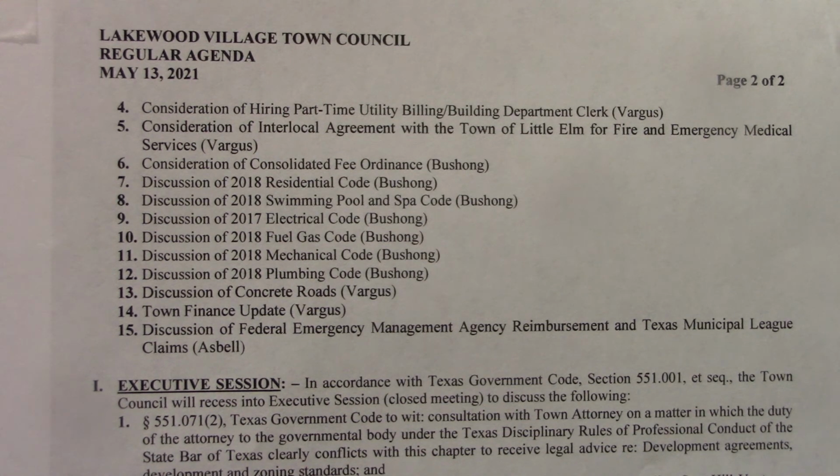And the rest I'm going off of memory. Mechanical code, I don't remember the... I don't remember talking about much in sanitary or plumbing. No, I think they were pretty much straight over adoptions. Yeah, I don't remember anything significant.